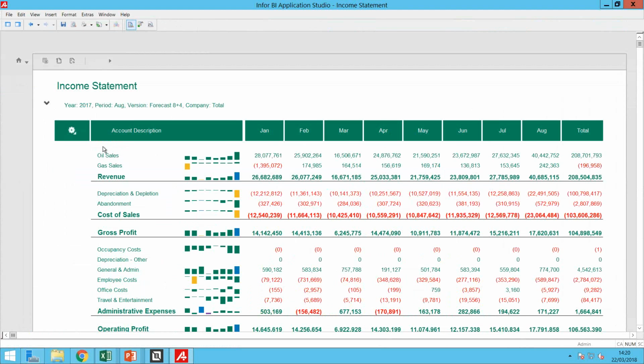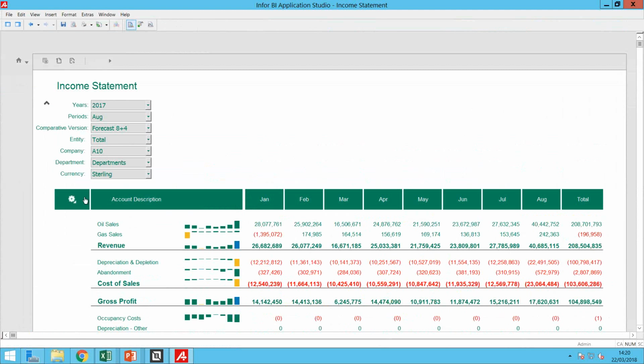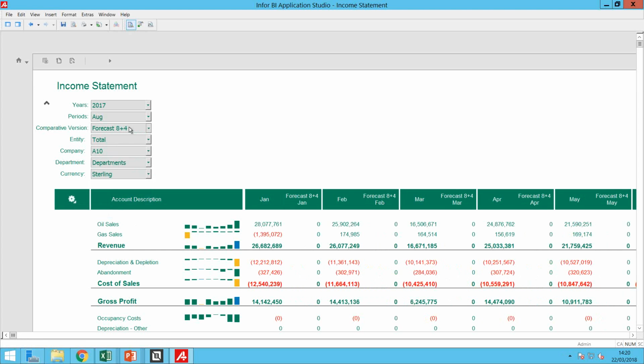But we could take this a little bit further. I've got up here as well the ability to choose my comparatives. So I could look at budget finalised, or I could look at my forecast. And once I've done that, I can actually get it on the screen and say show comparative. There's nothing in there. Let's see if we've got anything in budget. There we go.